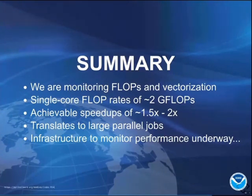And I guess finally, we hope we can really integrate these sorts of tests into our automated testing and really keep track of it.